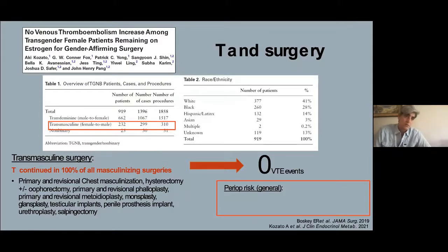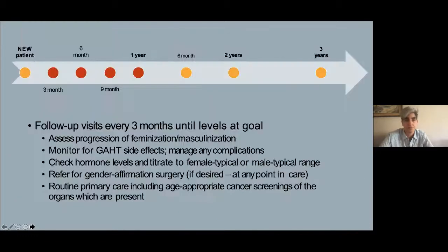It causes quite a bit of dysphoria. I've had patients who end up being off of testosterone sometimes for like a month for surgeries. Based on this study, there were no venous thromboembolic events for patients who were maintained on their testosterone perioperatively. So, who knows if the surgeon will listen to you, but patients should not have to go off testosterone for surgery.